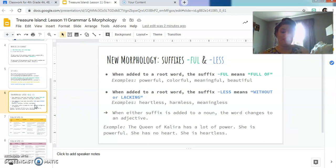New morphology, so suffixes. Remember, suffixes are added to the end of a root word. So we have the suffix full, F-U-L, very easy to remember. Full literally means full of. Examples, powerful, colorful, meaningful, beautiful. The suffix less, when added to a root word, means without or lacking. So examples, heartless, harmless, meaningless.